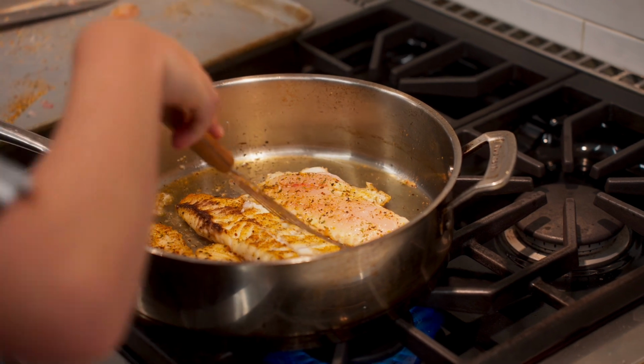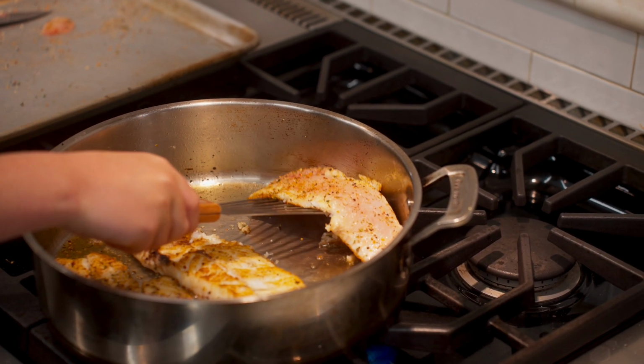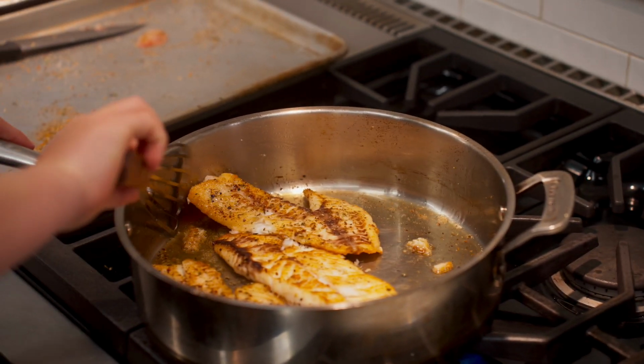Flipped a couple of eggs. I could probably do this. You flipped a couple of eggs? I flipped a pancake the size of the entire pan once. Really? Yeah. Careful with it. There you go.